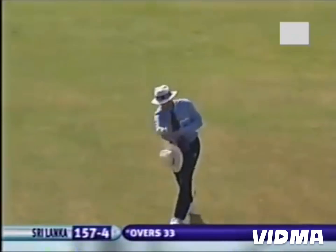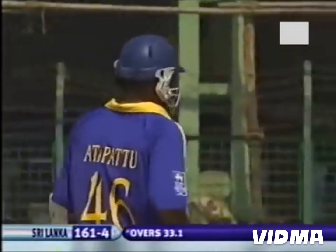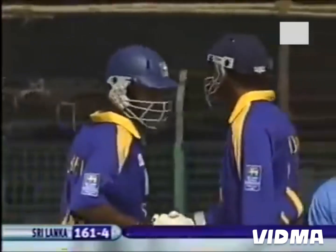That is a good shot. That'll run away for four. Tremendous use of his feet, Atapattu. That also brings up his 50. Wonderful time to find form, the Sri Lankan captain.